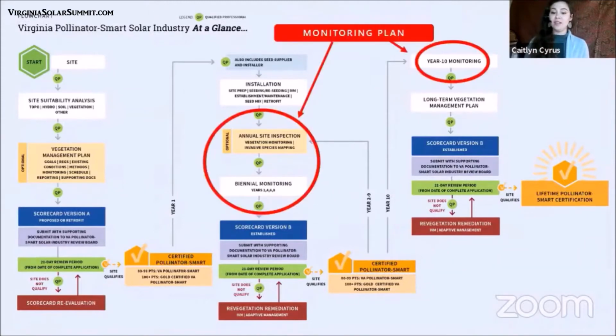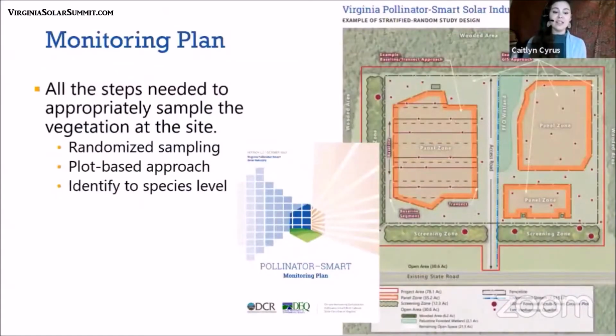We also have the monitoring plan, which is what you use in order to fill out the established site scorecard for continual certification over time. The monitoring plan is a randomized sampling plot-based approach where you identify vegetation within those plots to the species level and their cover. This model is essentially the same, again, as the Virginia mitigation banking monitoring model. So if you're familiar with that, then this is very similar. You would take the results of your monitoring and apply that to scorecard version B.